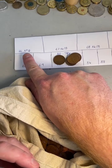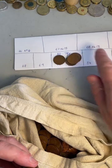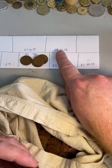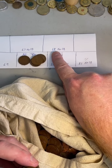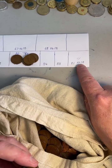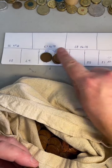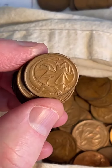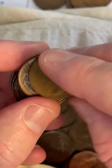So the 1966 with no SD, probably about $18. The 1967 with no SD, about $18 as well. The 1968s with no SD, that's a lower mintage year, so they're harder to find, about $150 odd. I sold one for about $145 not long ago, so definitely the 1968s. And the 1981s with no SD, I just sold one yesterday for $44, so roughly around that $45 to $50 mark. And that's just that one error where you're looking for this little SD down here. Sometimes it's missing on those particular years.